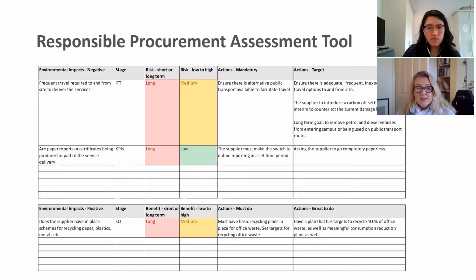Now, where we've got positive impacts and we know that the supplier is doing something positive, we can again ask those questions at any level. And it also asks for the benefit, whether it's long-term or short-term, and whether the benefit is low or high. And then there's actions that we can ask our suppliers that they must do with that. So if they're looking to employ people who are long-term unemployed, we can ask them to look at what percentage they're employing and perhaps ask them to increase that. We could ask them to provide opportunities for students, whether it's work experience and paid internships.